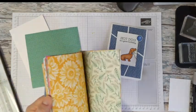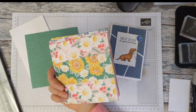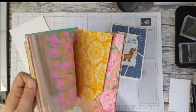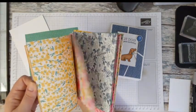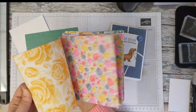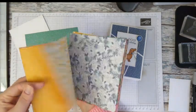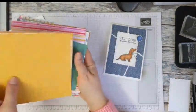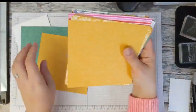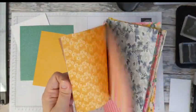So this is the Flowers for Every Season DSP, which was one of the first things I bought from the annual catalogue back in May last year. My gosh, might even have been before that. I can't remember when we did pre-order. But they are really, really busy patterns, which you can tell how much I love them because of how many I've got left. But what I do love is some of these background papers, and these all coordinate with the new 2020 to 2022 in colours.